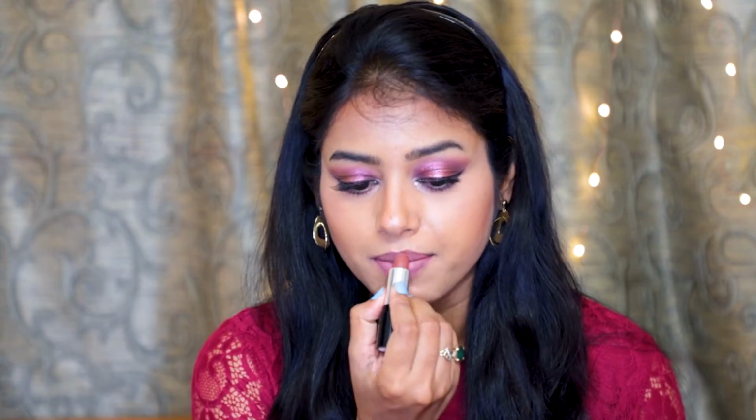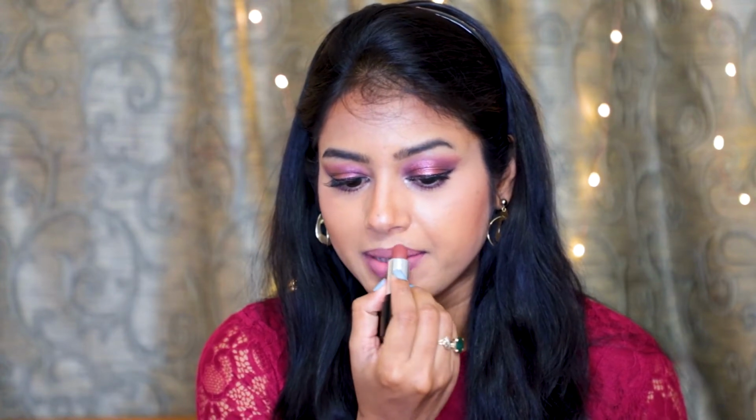I'm going to show you all the hack that I use to make my lipstick stay long beneath the mask. So here I am taking this Lakme Absolute Matte Revolution lip color. The shade that I'm taking is Morning Coffee. It's a beautiful creamy lipstick. It's a bullet lipstick, and it isn't transfer proof. So here you can see I'm applying this lipstick all over my lips.